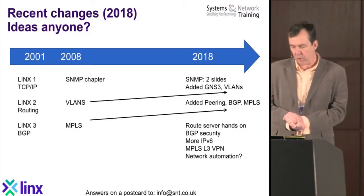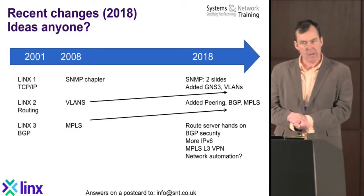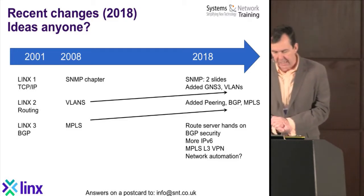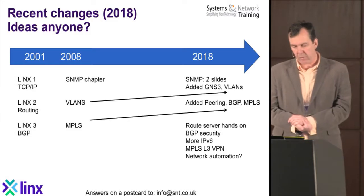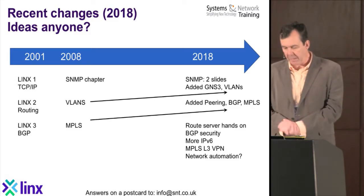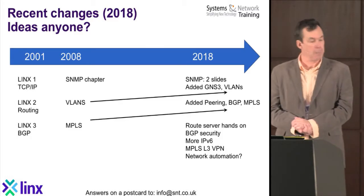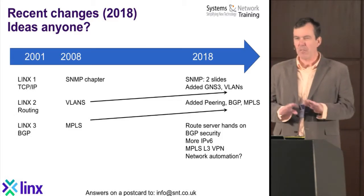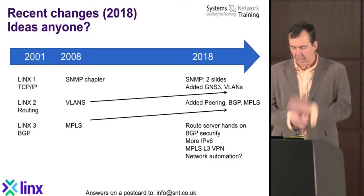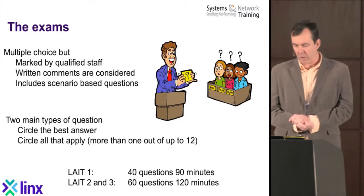What we've added to LINX2 is some BGP, so we get started on the peering there, along with MPLS. MPLS has gone from LINX3, and instead what we're doing is adding more on root servers. Root servers were already covered, but we're now going to have hands-on sessions there. More IP version 6, which will please everyone, along with other things. One of the things we're thinking about doing is network automation, but it's very difficult to know how much we fit in with that or not, as the case may be. Right, okay, keep going. I'm going very fast because I'm very aware of the time.